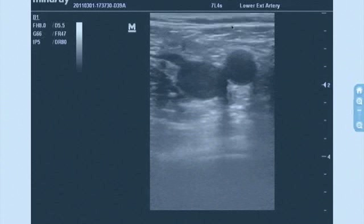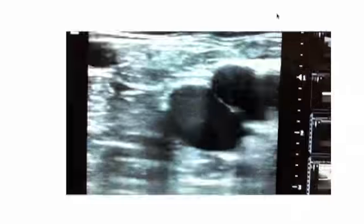Correct. Exactly. Okay. And again, just to remind you, and this is not an ultrasound picture, Mike. This is a drawing and actually an illustration. This is the point where you're looking at here, just to reorient you.